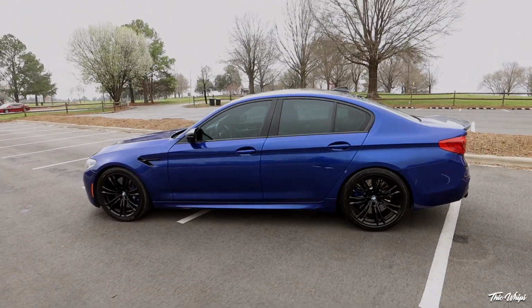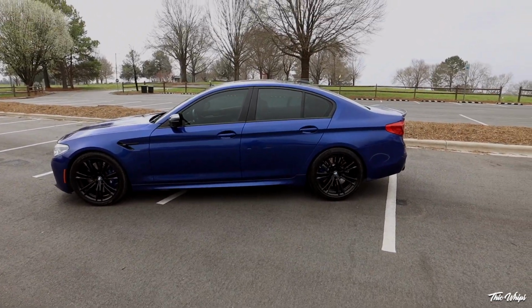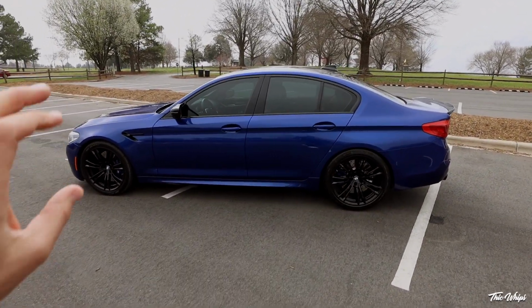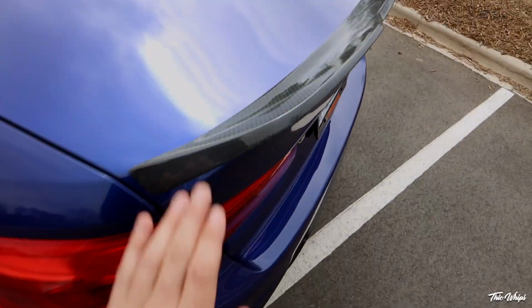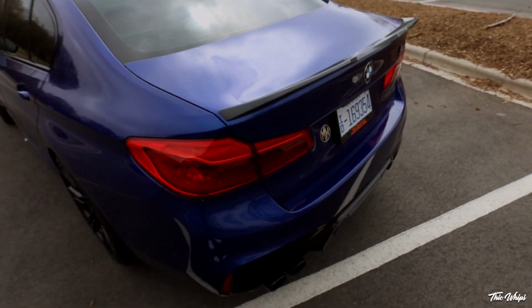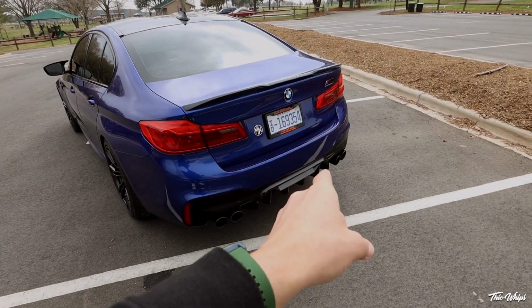Looks really, really good in this color. It's not a color that is super loud. It's almost closer to a navy blue, but it looks really stealth. It also has the CS style carbon fiber rear spoiler. It does have the carbon fiber rear diffuser.